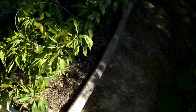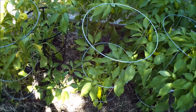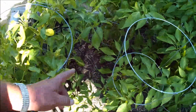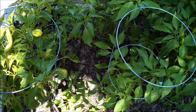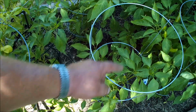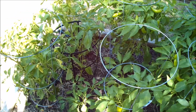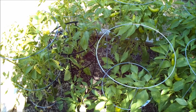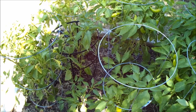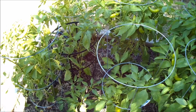Over here, between the banana pepper and the Anaheim chili, we have poblanos. Now the poblanos, and that plant down there already has a pepper on it. Got a later start than the rest this year. So I don't expect them to really start producing until about late August or September, which is fine.